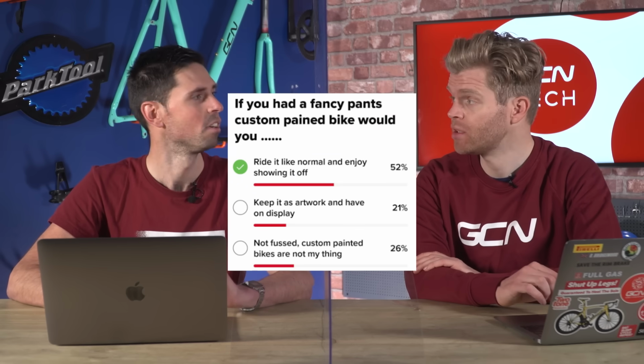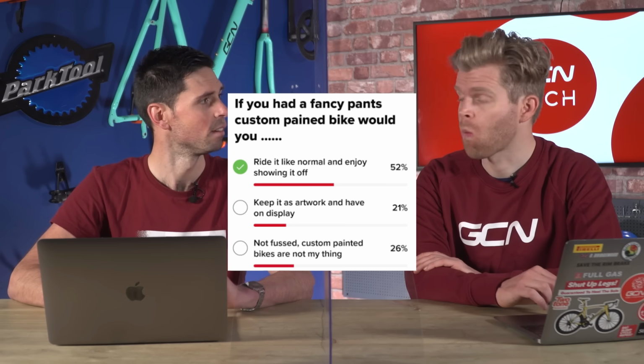First up, let's take a look at last week's poll, which was on custom painted bikes. And we asked, if you had a fancy pants custom painted bike, would you ride it like normal and show it off? Or would you keep it as a piece of artwork and have it on display? Or are you not fussed about custom painted bikes? Well, 52% of you said that if you did, you would ride it. Yeah, I would. I like to think that I would ride it. Okay. But that beautiful one we featured last week was just so nice. I don't think you could. Yeah. Oh, well, fair enough.